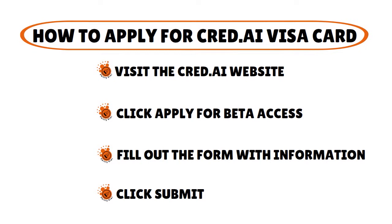They will review your application and get back to you. One thing you need to understand is that you need to have a bank account, and basically you're going to use your own money to build your credit. Don't worry about the safety of funds, because cred.ai works with the Wilmington Savings Fund Society, which is an FDIC insured bank, so no problem. Your cash is insured up to $250,000, okay?